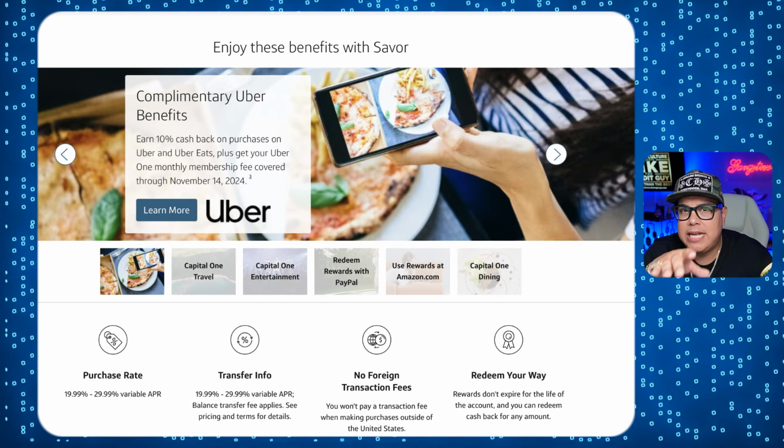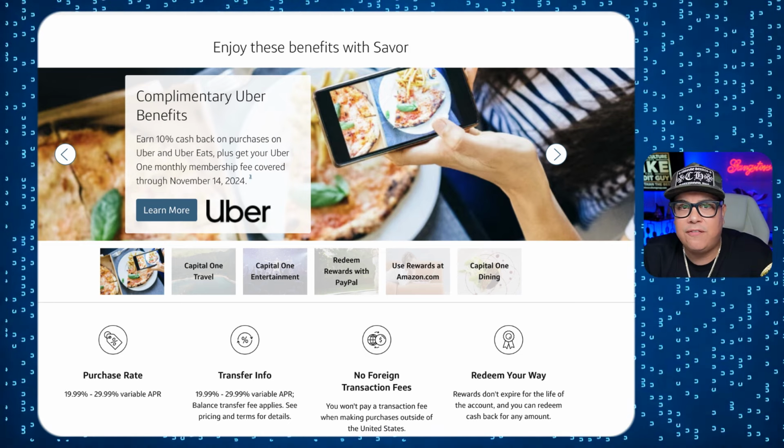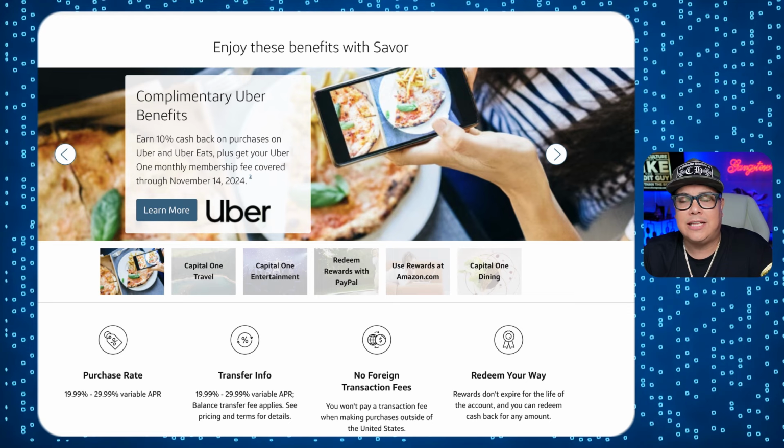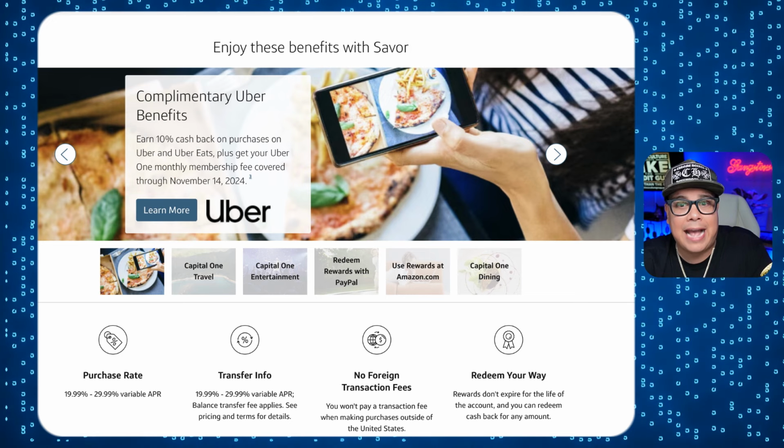Now, when we scroll down, you can see here the complimentary Uber benefits. You can earn 10% cash back on purchases on Uber and Uber Eats. Plus, you get Uber One monthly membership fee covered until November 14th. So if you order your groceries through the Uber app and have them delivered to your home using this Savor credit card, you're going to get 10% cash back. That's insane. There's no other credit card that does that.